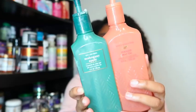Okay y'all, so since we're here, I have two more hand soaps from Bath and Body Works. The first one I have here is Mango Mai Tai, and then I have Mahogany Apple. So that is what those two look like. Where we purchase them, I like the Bath and Body Works hand soaps, and I only get them when they're on sale for like $2.50. They do like a $2 or $3.50 sale, and that's when I really load up on these. Honestly, the scents depend on the season.